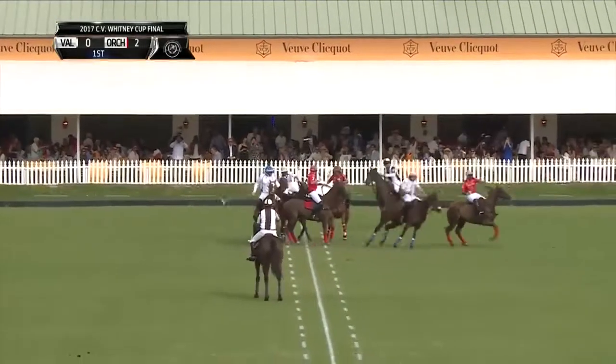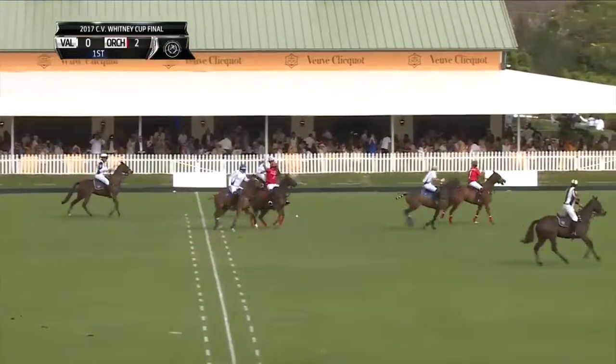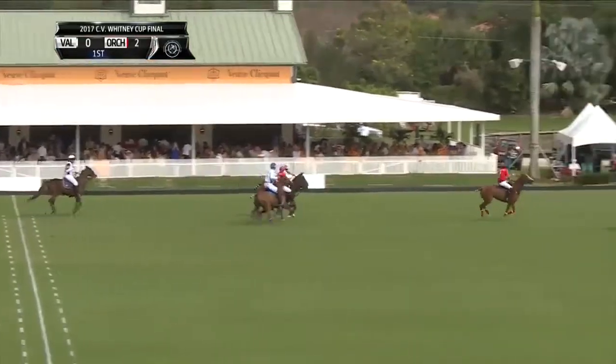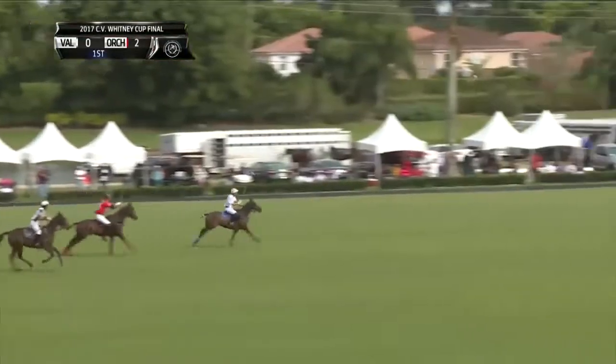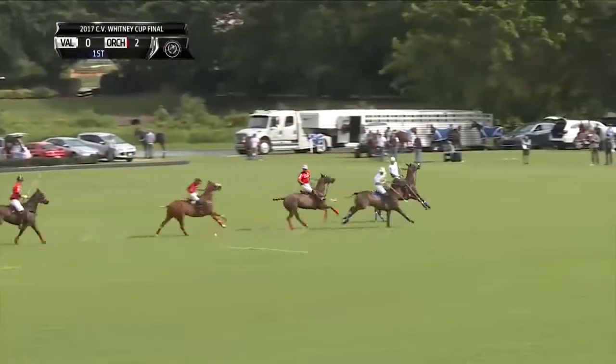Now it's going to be Orchard Hill with the good side of the throw-in. Adolfo, though, wins the throw-in, now takes it back around. Adolfo looking for some place to go with his ball. He's going to go ahead and release it right back over, past midfield, up in front, looking for an offensive player coming in. It's going to be Kavanaugh.